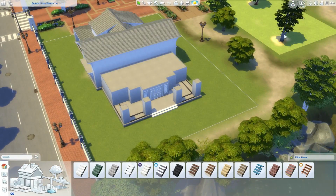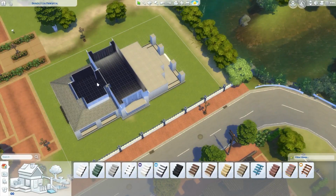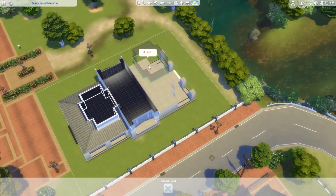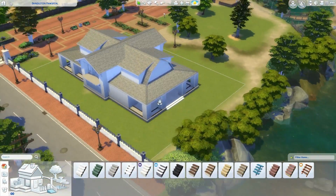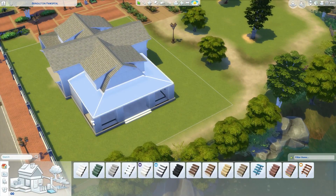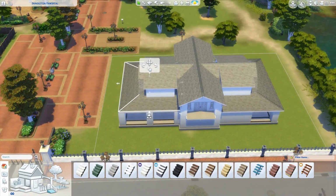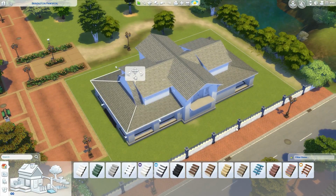Alright, so let's see how that looks. Okay, kind of a mess, but that's fine. And then I'll just copy over everything that we had on this side. So here's what everything looks like all copied over. I think it looks fine, although it might look good if we move the eaves on that out a little bit. Yeah, I think it looks cool. There we go.